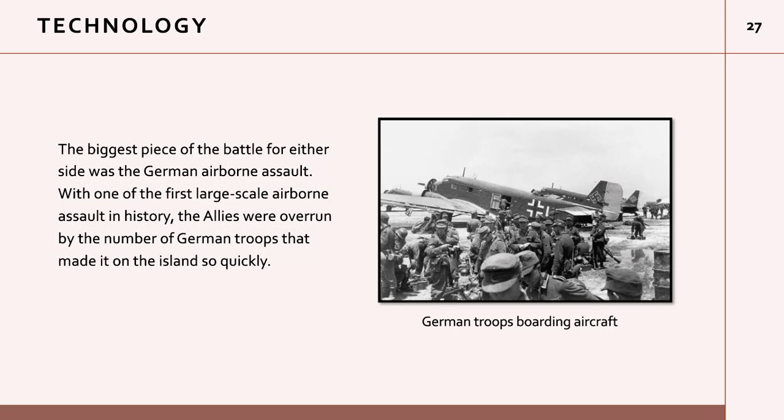German aircraft like the Junkers Ju-52 played a vital role in delivering troops, while fighters and bombers, especially the feared Stuka dive bombers, provided close air support. This created a deadly combination of surprise, speed, and overwhelming firepower. The operation demonstrated how control of the skies could determine the fate of battles, and the use of airborne units set a precedent that would influence future operations throughout World War II.